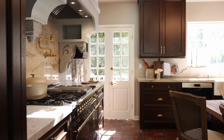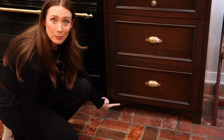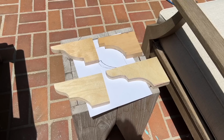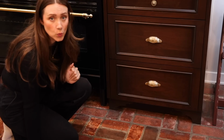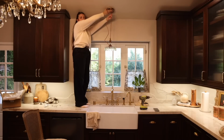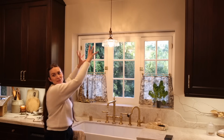I really wanted the cabinets to feel like pieces of furniture. So I designed a cabinet foot to go on the bottom of all of the cabinets. I wanted it to have more scoop and more detail and not just be a straight leg. I wanted it to offer something different, and a similar shape and curve that we did on the backsplash as well to tie the looks together. Adding this sweet little light that's vintage inspired over the sink totally changed this space and filled it out more, even with it just being a small petite light.